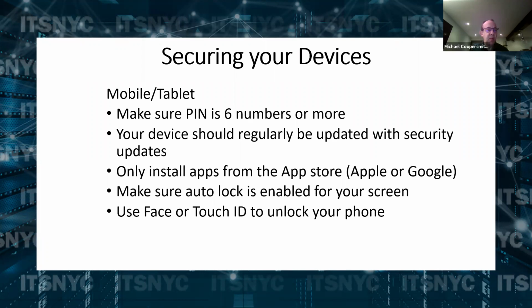When we're looking at our mobile devices, iPhone, Android, tablets, we should really make sure we have a six-digit PIN. It should be unique. I'll tell you, I don't follow that completely myself. I have six numbers, but some of my family members use the same one. I probably should change that. I realized that as I was actually writing this.